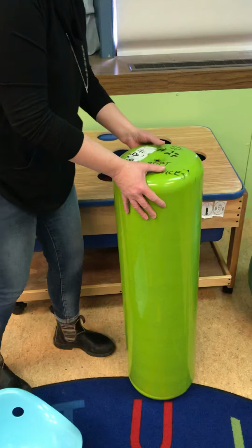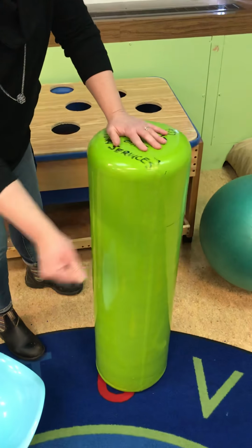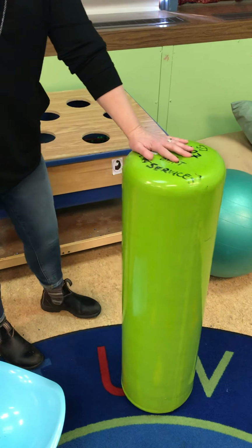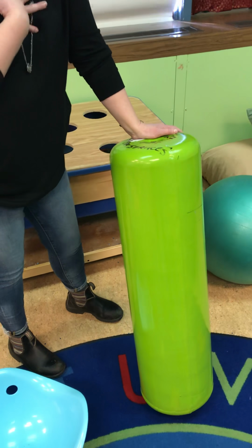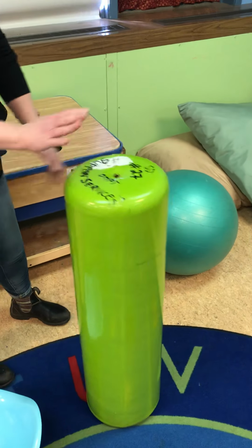OT/PT gave me this one. So this is a dual purpose. A lot of the times we'll hold it and the kids can punch if they need to punch or hit something. Kick it if they even want to, but also it can be used as a roller. So if a kid needs to have pressure, we can put them on the crash mat over here and apply pressure and let them roll.